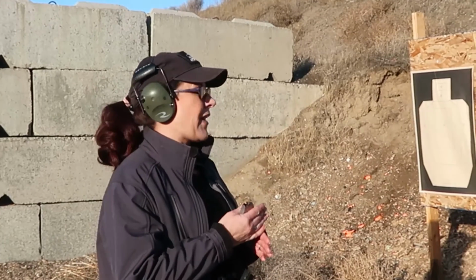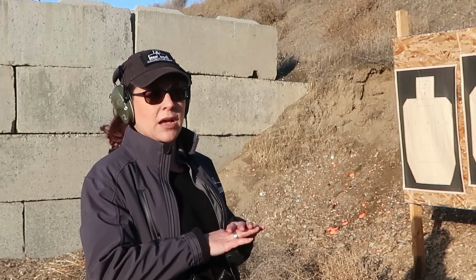For me personally, the ported barrel of the Performance Center Shield is much more comfortable as far as the muzzle flip and getting back on target. I find that I have a lot less spray if I'm using a ported barrel.